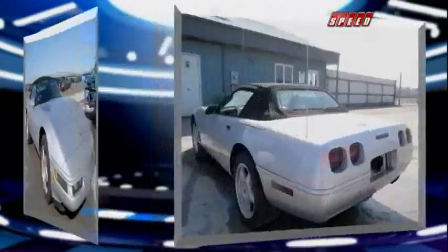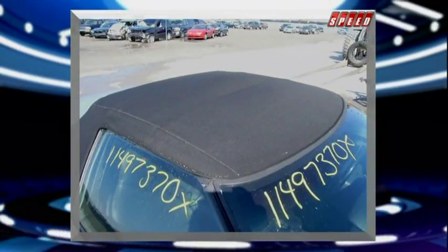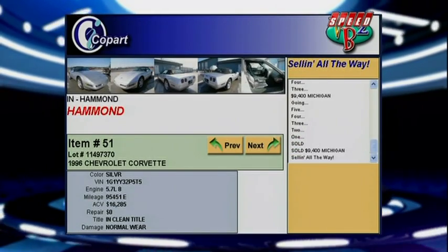In Hammond, Indiana, this 1996 Corvette, the final year of the C4 generation of Vet, has a clean title and normal wear. They had bidders from Oregon, Indiana, Finland, and more all going after it. In the end, Michigan rolled it out the door for $9,400.